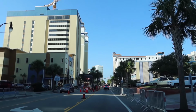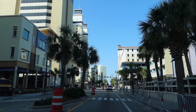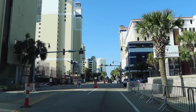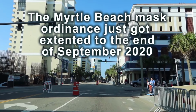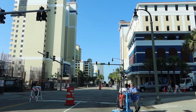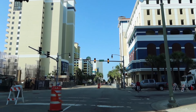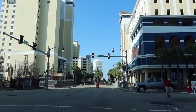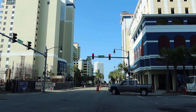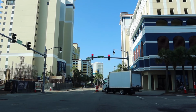A lot more masks. Yes, Brian just mentioned we're seeing a lot of people with masks on walking around, like they've got chin masks on. If you're not familiar, Myrtle Beach does have a mask ordinance, but when you're outside, you don't have to wear a mask unless you can't stay 6 feet from other people. We are seeing a lot more people with masks. Of course, if you're walking down this sidewalk on Labor Day weekend, you're probably not going to be able to stay 6 feet from other people.